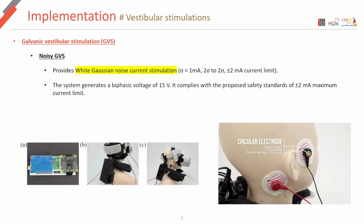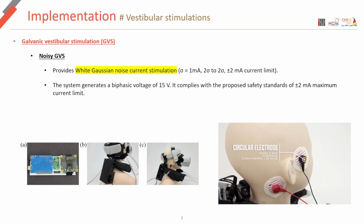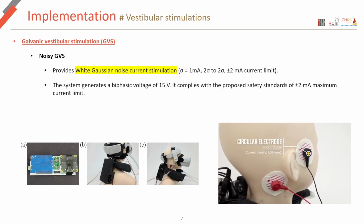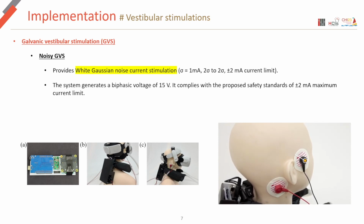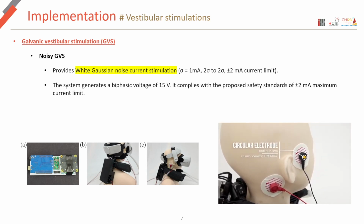Next, we have the second GBS stimulation method, noisy GBS, which uses white Gaussian noise current stimulation similar to previous studies of Matsumoto et al. For safety reasons, we have limited the stimulation to 15 volt and 2 mA. Below is an image of our devices we have created.